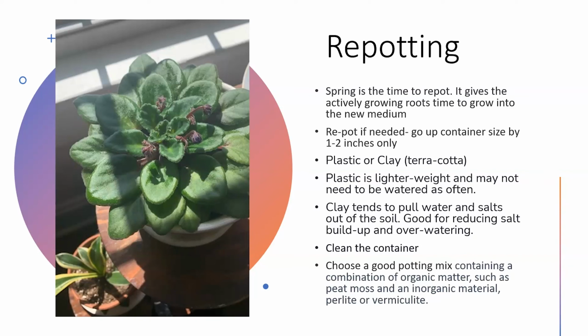Determine what pot, plastic or clay. There's advantages and disadvantages to both. Plastic is lighter weight and might not need to be watered as often, but clay tends to help pull the water and the salts out of the soil. So that's good for reducing the salt buildup and for people that tend to overwater. Before you repot in a container, make sure you clean it. That's very important. And I use a 10% bleach solution, 10% bleach to 90% water.